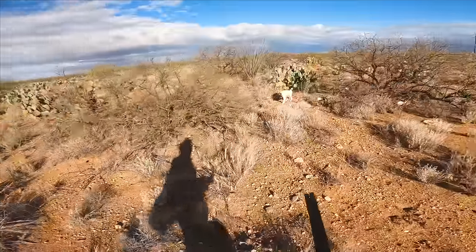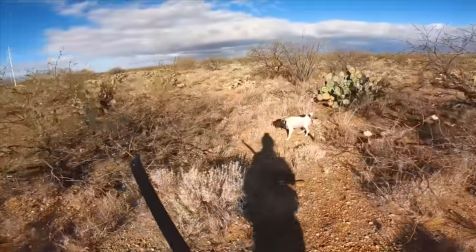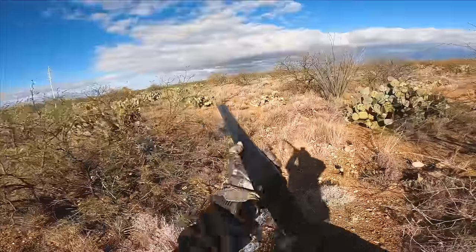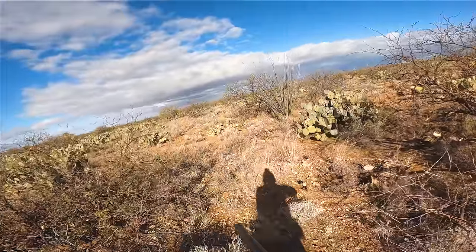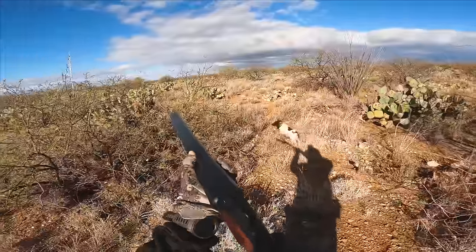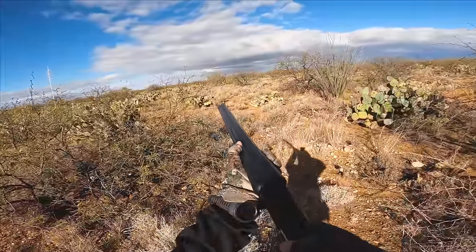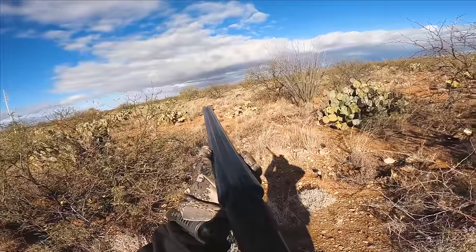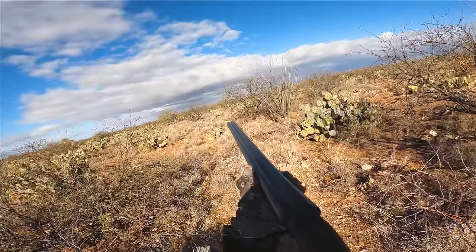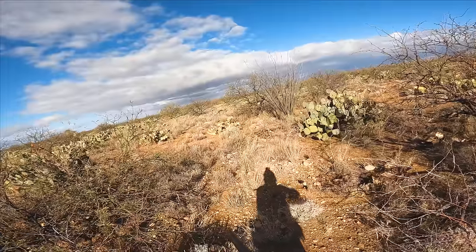We're on point right here. Heads up, Joe. Coming to you. Well, it took off out of this bush and flew straight at Joe, so I didn't have a shot right away. And I was trying to let him get a shot at it. We ended up coming up empty.